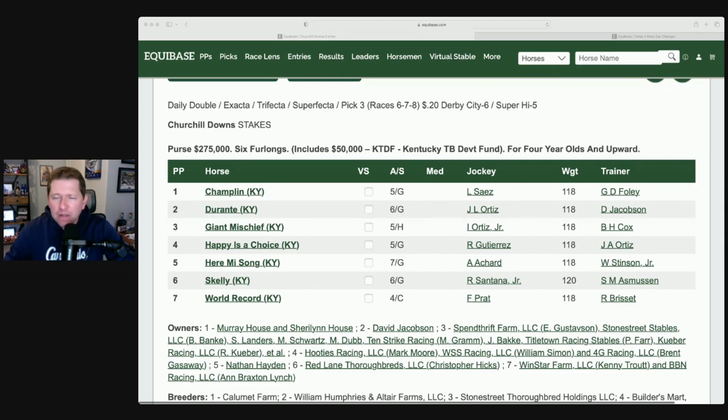Some of the prior races aren't too bad for this horse either. 3 races back, lost in the Bet on Sunshine at Churchill Downs, another stakes race here, going 6 furlongs, lost by a neck. That was back in last November. So, some good stakes races there. Similar field here for this one. I think he's in with a little bit of a shot. Don't think he's a win contender. I do think he's in with a chance. He also gets Saez aboard for the second straight race. I think that's good as well.